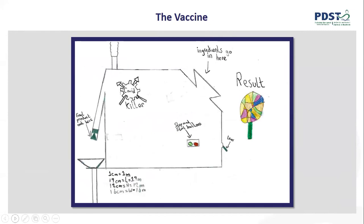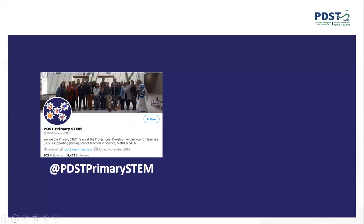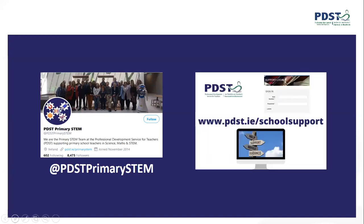So thank you to these pupils for sharing their wonderful ideas with us. What scrumdiddlyumptious ideas will your class come up with? We would love to see them, so please feel free to share these with us on Twitter. If this has ignited your interest in how you could further develop STEM using a thematic approach, we are here to help and support. You can apply for support tailored to your school. Beryl will go through the details at the end.